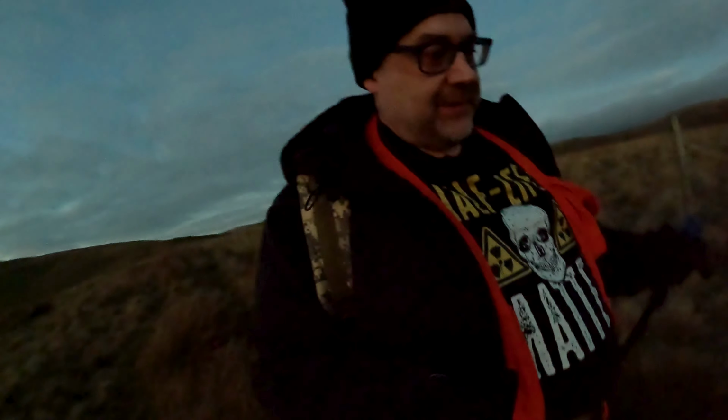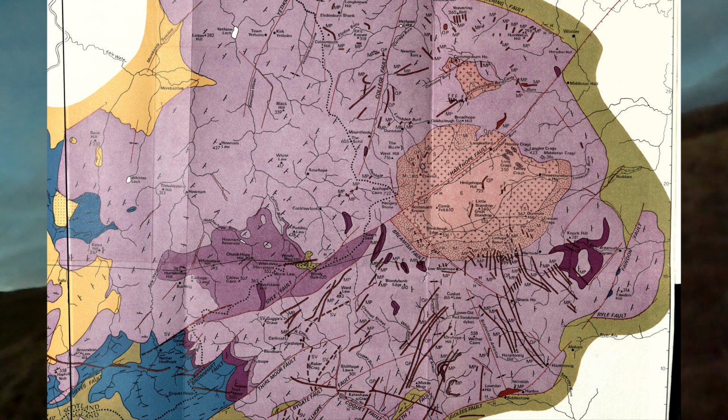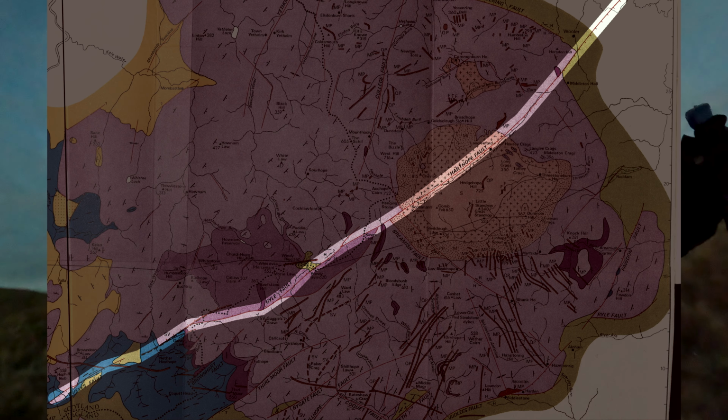So running roughly east to west across the Cheviots is the Geiger Heart-Hope fault. And it's a massive thing. It goes on for about 10-15 miles, and it is one of the major faults in the Cheviots. And a fault is just a posh word for a crack. And that fault provides the pathway.